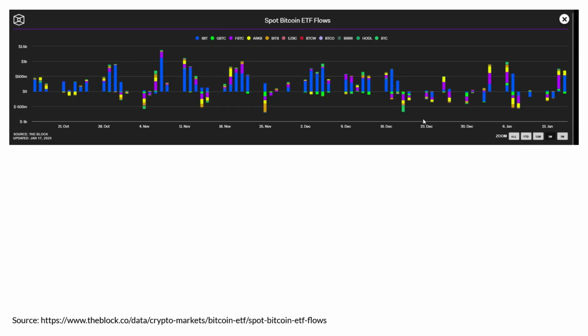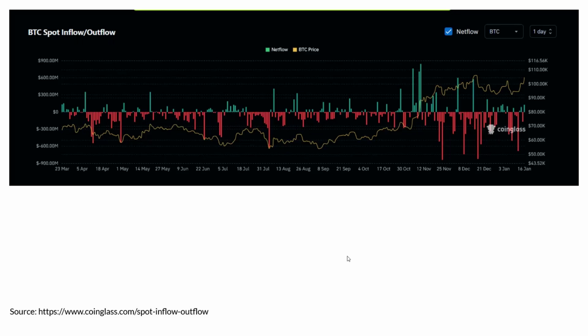Here we have spot Bitcoin exchange traded fund flows. And we see that over the last couple of days, there's been money pouring back into the exchange traded funds. We did have a couple of days where money was coming out, a little bit of profit taking, but money looks to be coming back into those funds. And then we also have the exchange inflows and outflows. And it looks like, predominantly, and this is very bullish, the majority of Bitcoin is coming off of the exchanges, and that bodes well for the long-term price of Bitcoin as well.